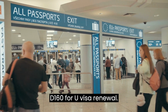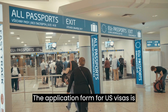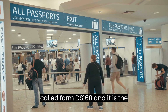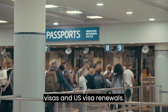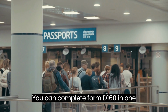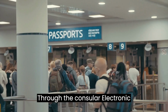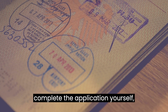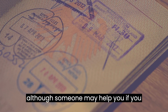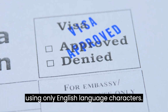Complete Form DS-160 for U.S. visa renewal. The application form for U.S. visas is called Form DS-160, and it is the same online form for all non-immigrant visas and U.S. visa renewals. You can complete Form DS-160 in one of the following methods. Through the Consular Electronic Application Center. You have to complete the application yourself, although someone may help you if you need help with the language. The application must be completed in English, using only English language characters.